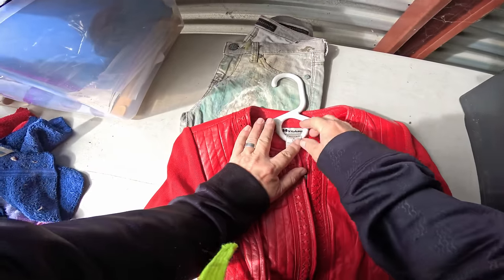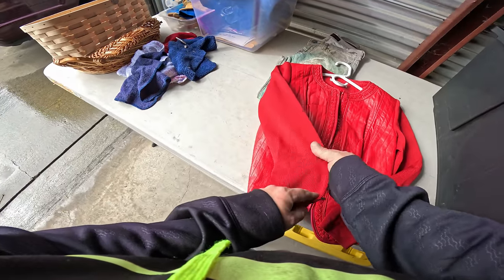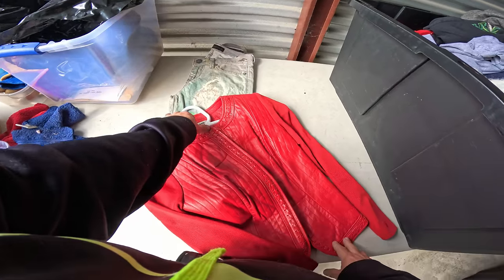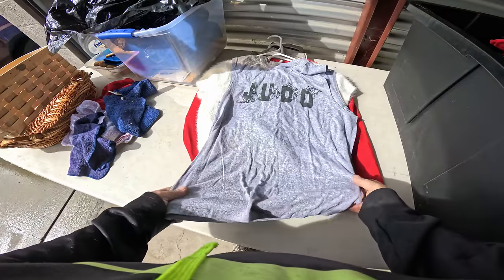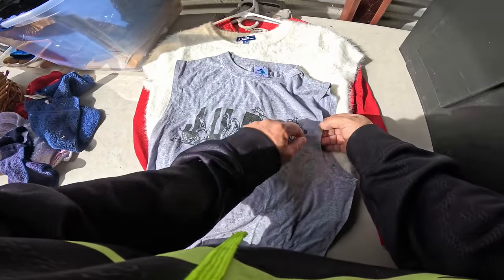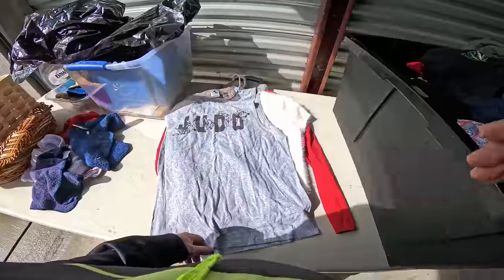This right here, Nygard Collection, it's made in China, but this is real leather, so it says. I don't know if that's, and this is like a knit right here. I don't know if that's a look people are going for. It's a little crease right there, but yeah, I put it aside. This right here, Angora, made in China, very soft. Judo, sleeveless shirt right here. I guess it's a tank top. It wasn't cut off, it was actually sewn right there, but this is a single stitch right here, guys. That's kind of neat. Adult small, that's a vintage tank top right there.